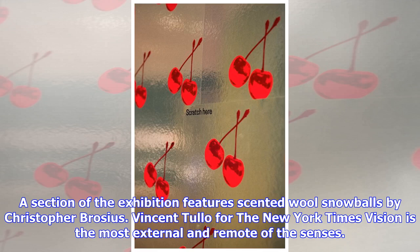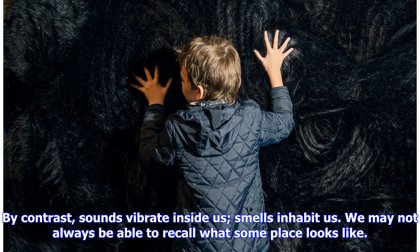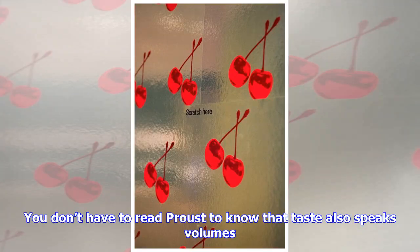Vision is the most external and remote of the senses. We look at things that are apart from us, at some remove. By contrast, sounds vibrate inside us, smells inhabit us. We may not always be able to recall what some place looks like, but a smell can retrieve the memory for us. Touch, the anthropologist Ashley Montagu once wrote, is the parent of our eyes, ears, nose and mouth, tethering us to the world. You don't have to read Proust to know that taste also speaks volumes.